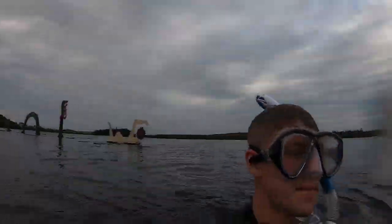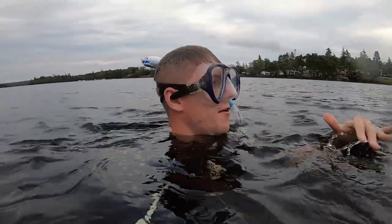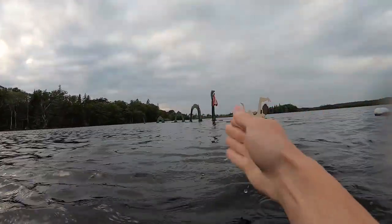This is a good view. It could be a tuber, I don't know, a lily pad or something. Yeah, look at that. Darlene's all lined up, Darlene's playing around.